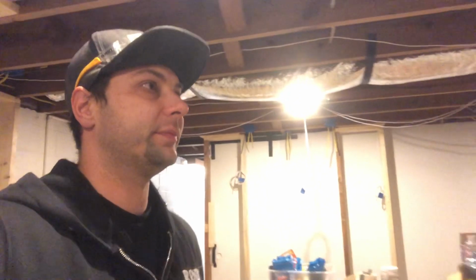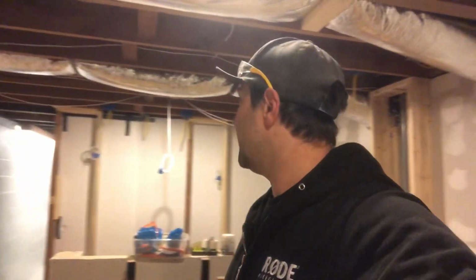So yeah, the space is turning out pretty good. Just started on drywall mudding and everything. So it's starting to look good. We'll paint it all. I'll put in some acoustical panels and stuff like that. So I think the awesome thing about this space is that, all in, we're under probably $5,000.